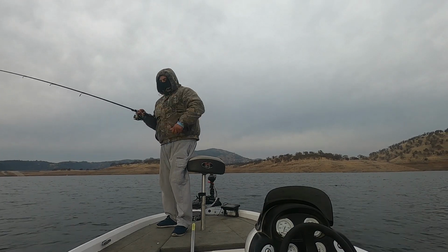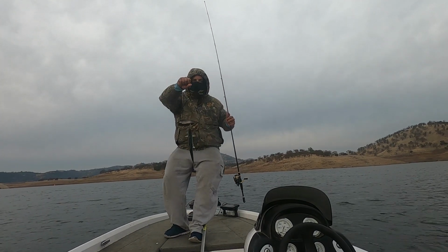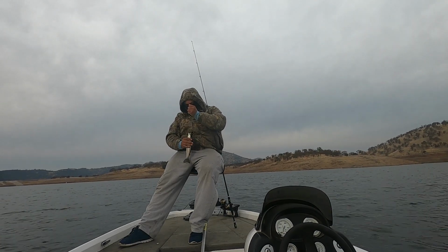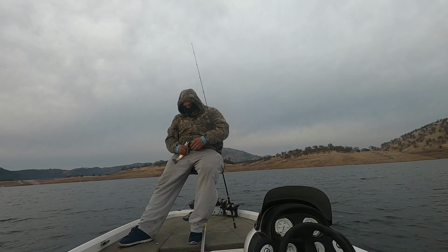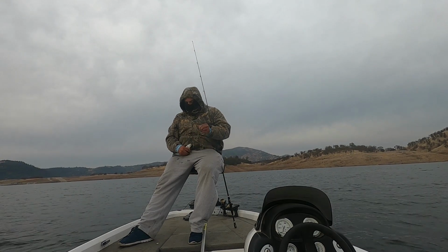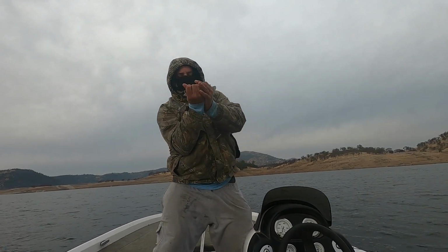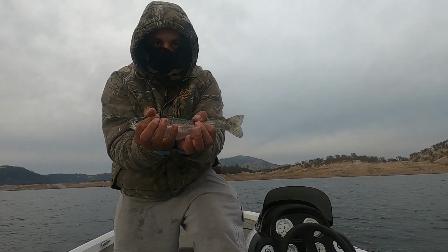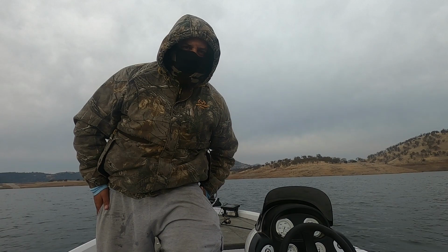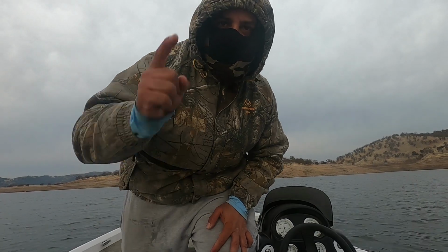Well, look what we got here. Not what we were after today. But I'm sure there's some big bass out there who are going to be eating these guys. Let's get them off. Right. He hit this running. Nice, beautiful little rainbow trout. Out here, New Melones. That's a little guy. Where's the big bass that eats that one, right? See you guys out on the next one.